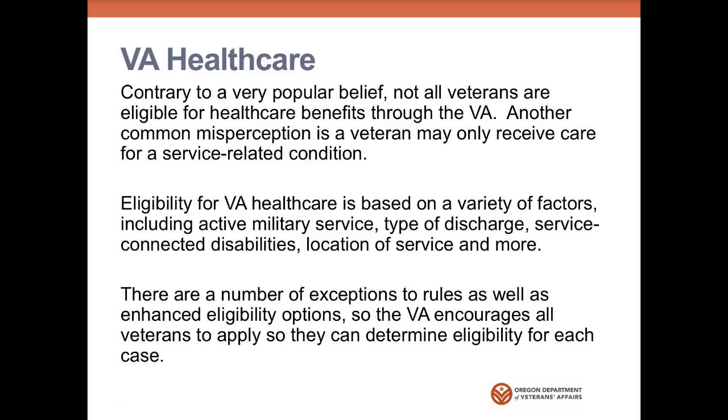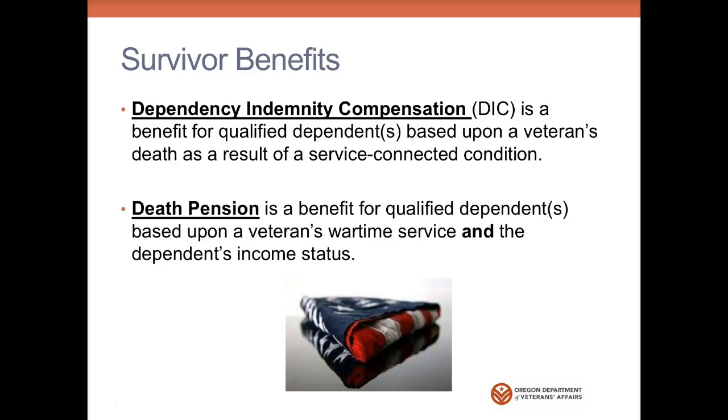And one little plug out there for VA healthcare. You've all probably heard about the VA ID card. That is where you get the VA ID card, by signing up for VA healthcare. Whether you get into the system and use the VA doctor or not, it's great to go out there and apply and get your VA ID card, get on the rolls, because you never know. One day you may need that healthcare.